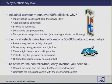Because in a car, there are numerous uncontrolled variables, like the battery may be low or fully charged, the driver may be aggressive or a light foot, there might be many random braking cycles, the car might be going up or down a hill, and the outside temperature might be cold or hot.